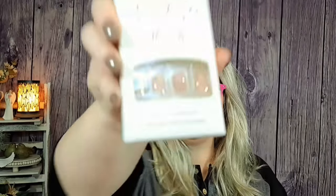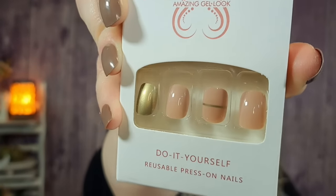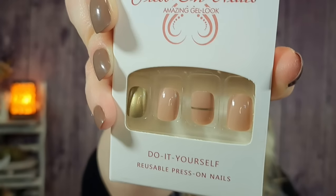Okay, another set of nails. I've got this set before and I think they're really, really pretty. They were only 63 cents. What? 63 cents. So you can see they're like a light pink and then there's a gold one down here and one with a stripe of gold across it. They're really, really pretty. I've worn these before, but to get them for 63 cents.